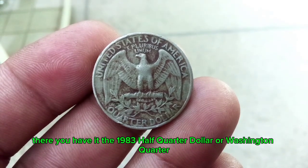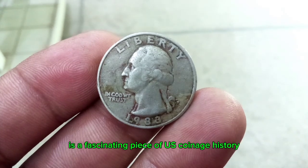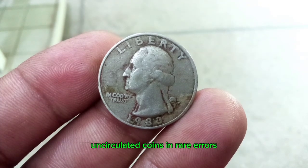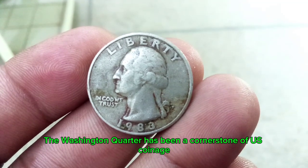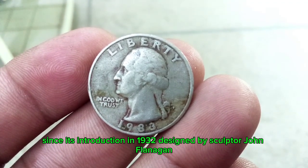There you have it. The 1983 half-quarter dollar or Washington quarter is a fascinating piece of U.S. coinage history. While most circulated examples are worth their face value, uncirculated coins and rare errors can add significant value to your collection. The Washington quarter has been a cornerstone of U.S. coinage since its introduction in 1932.